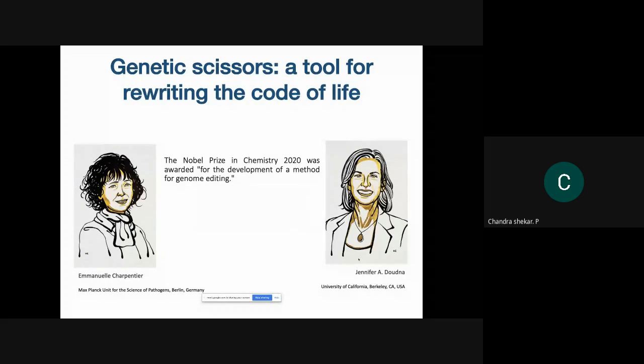Now, this was awarded to two ladies. This is the first time that has happened in the history of Nobel, that both are women. One was Emmanuelle Charpentier from Max Planck Unit of Science and Pathogens. She's the director of one of the Max Planck institutes now. And another is across the Atlantic, from University of California, Jennifer Doudna. These two were given the Nobel Prize for defining the mechanism of how the CRISPR system, which we are going to look at in the future slides, works and how it can be utilized.